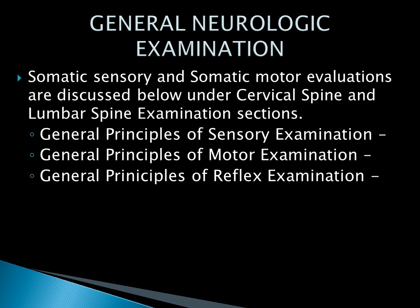With regards to the somatic sensory and somatic motor evaluations, those are components of the General Neurologic Examination, and I'm not going to discuss those here because I'm going to go into more detail regarding both of those as we get into the cervical spine and lumbar spine examinations. But if you were simply performing a general neurologic exam, at this point you would then go into an evaluation of somatic sensory functions and somatic motor functions, and that would pretty much conclude your general neurologic examination. I'll defer a discussion of the sensory and motor evaluations for a short period of time. For now, I want to move into some body part specific examination procedures.